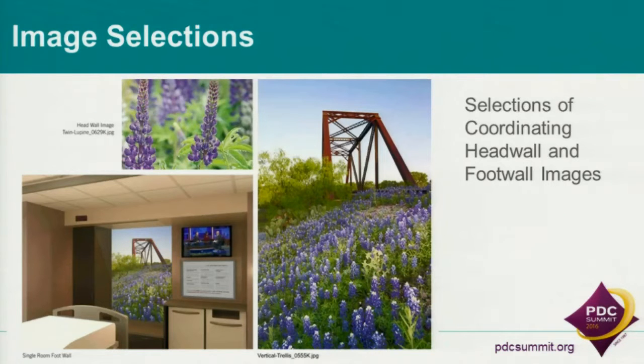Here we actually have a foot wall image, and then the head wall image, we tried to use something that was very similar or a detail from the foot wall, so that there's a tie-in between your foot wall image and the head wall image. They are actually companion pieces, and they work together.